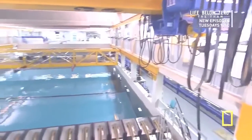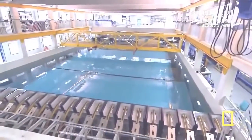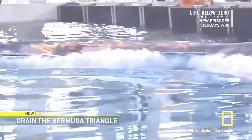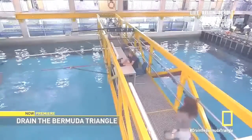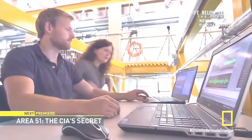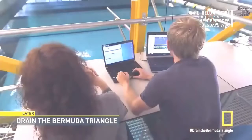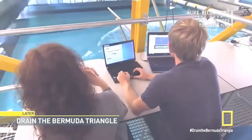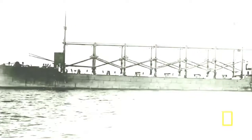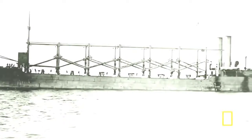Plymouth University in southern England, the Coast Laboratory Wave Tank. This is one of the most advanced wave tanks in the United Kingdom. It can simulate a wide range of the ocean conditions that occur in the Bermuda Triangle. Scientists here take the theory of rogue or freak waves very seriously. Let's go for a focus location of 16 meters. Today, these oceanographers are conducting an experiment to determine whether a rogue wave could have sunk a large vessel like the missing U.S. Navy ship, the Cyclops.